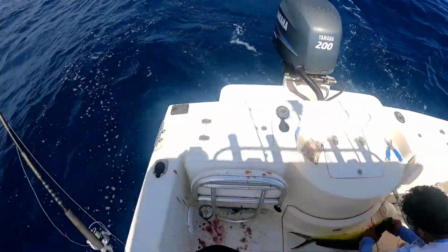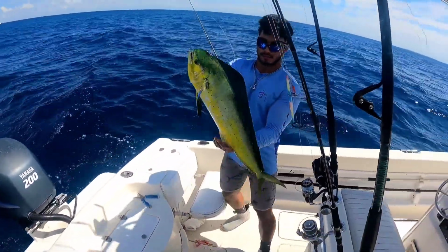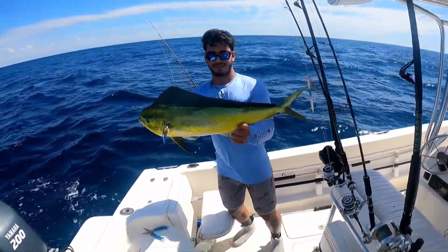Mahi. All right, let's go back. They like the natural bait. Oh, there you go. Very nice.